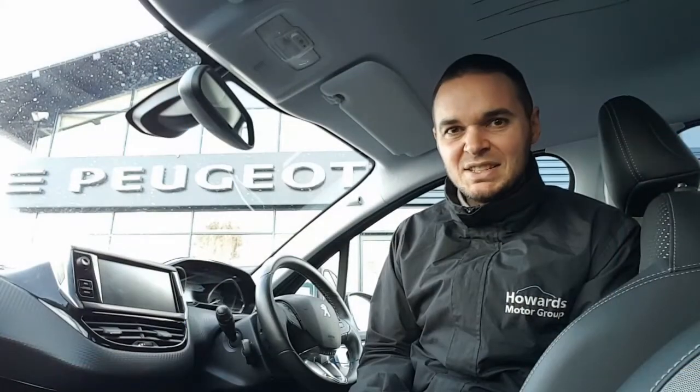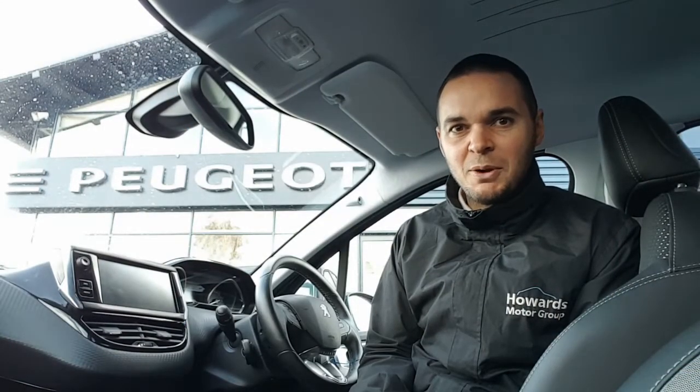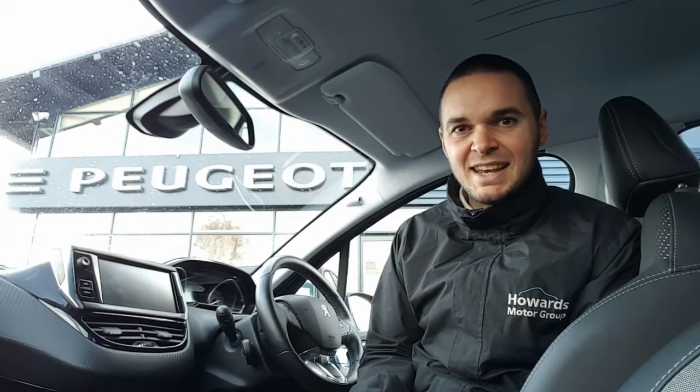This car's got the 1.6-litre Blue HDI engine that gives you 120 horsepower. It's got a 6-speed manual gearbox, done less than 8,500 miles.